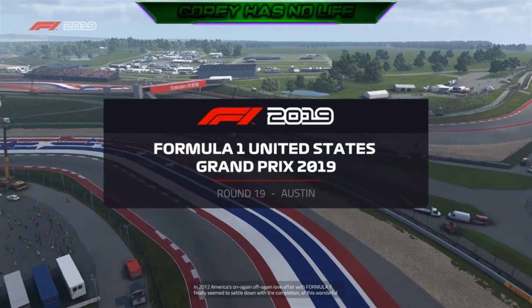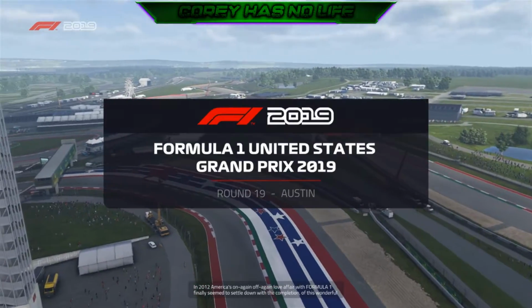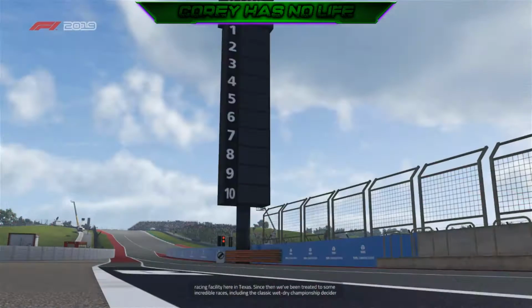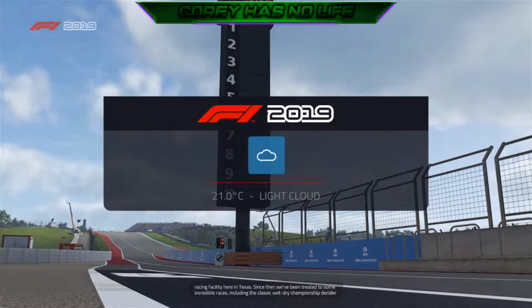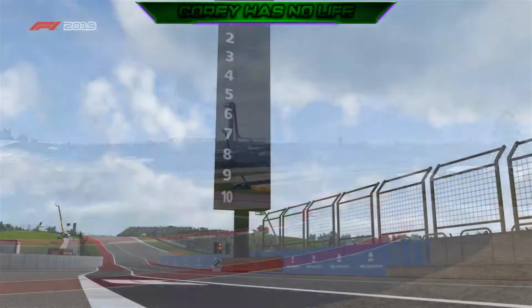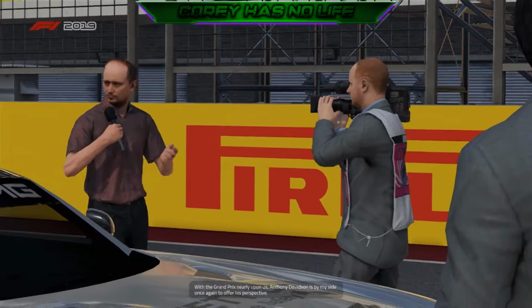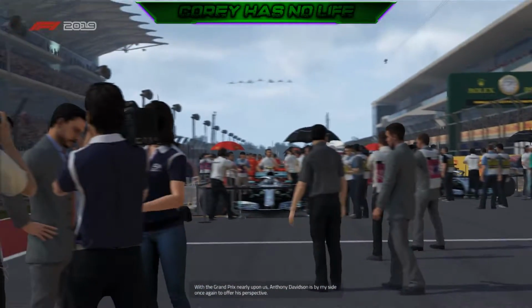In 2012, America's on-again, off-again love affair with Formula One finally seemed to settle down with the completion of this wonderful racing facility here in Texas. Since then, we've been treated to some incredible races, including, of course, that classic wet-dry championship decider of 2015. With the Grand Prix nearly upon us, Anthony Davidson is by my side once again to offer his perspective.